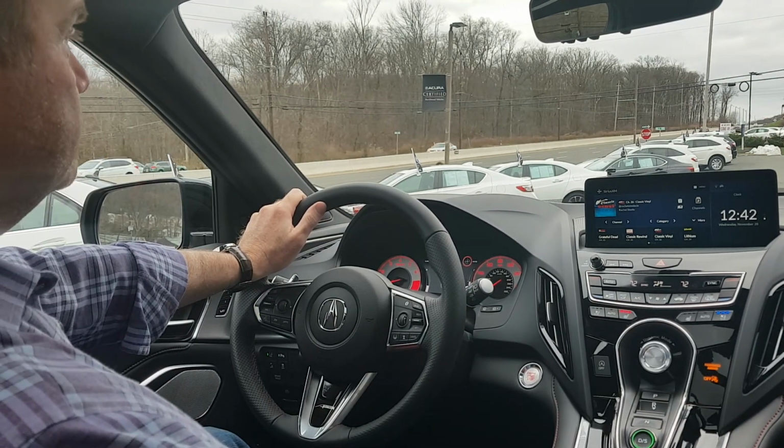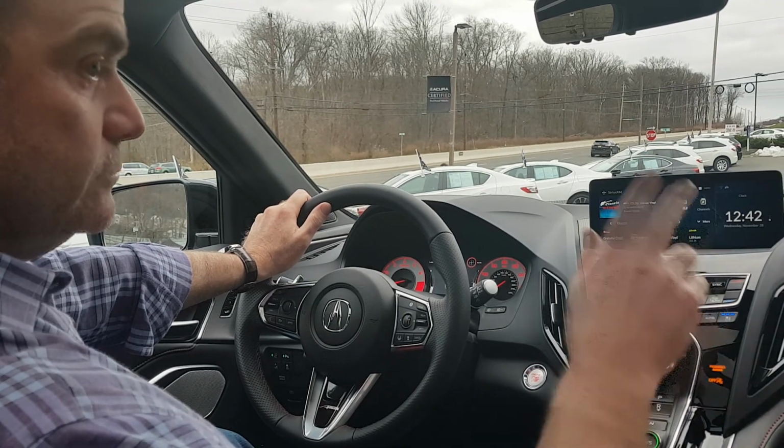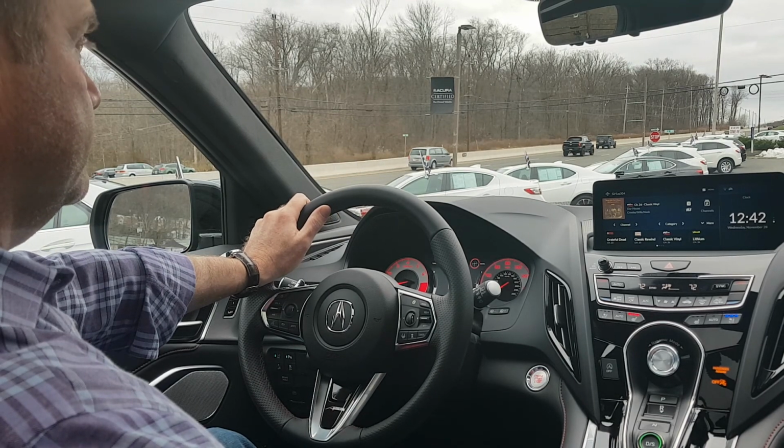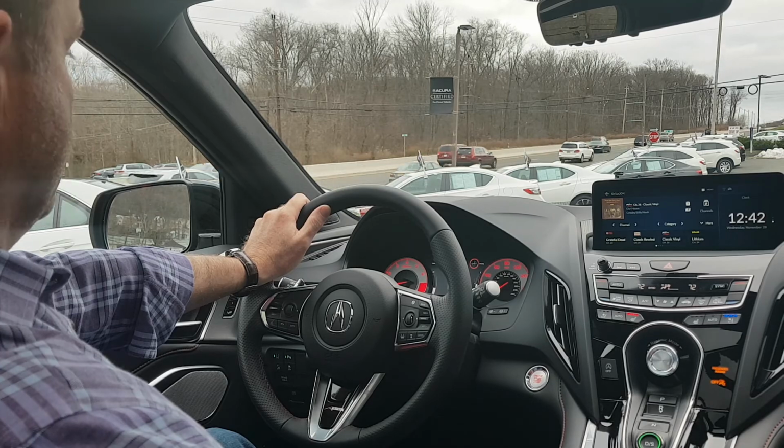I'm driving with the owner of Autosport Acura of Denville, Stephen Lustig. We're in a 2019 RDX A-Spec model. We're going to go for a ride and show you a little bit of what the car has to offer. All right, let's go.